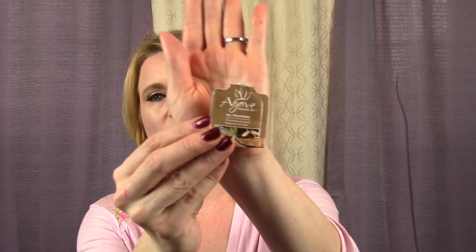I used up this, which was actually a freebie I got from Ulta. It's the Agave Healing Oil treatment. I absolutely love this. I bought a full size because I liked it so well. It just made my hair so sleek and manageable and shiny, nice. It's one of these products you put on wet, dry it, and then your hair is nice. So I really like that.